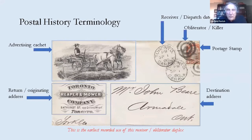But just to make sure everybody's on the same page, when we look at a cover or an envelope for the non-collectors with us, we have several components that are all of some philatelic interest. There's the advertising cachet, often a piece of fairly exquisite art, sometimes just type. So it's a piece of attractive advertising by the sender. The return address is often stuck up in this corner above the cachet, but it could be just about anywhere. It could be an overall cover, but that's just so the post office knows where to send the letter back. Down here, of course, is the destination address. Everybody can be familiar with that.